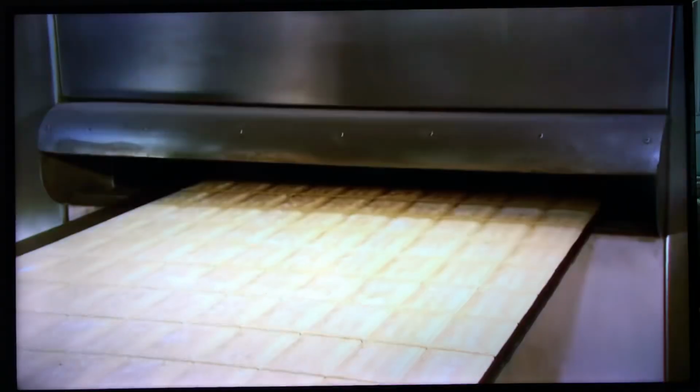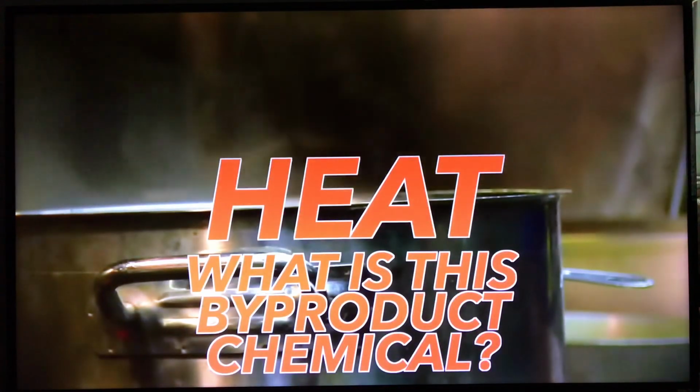It's the byproduct of ingredients that's created after you process all this crap. And specifically when you add heat. What is this byproduct chemical? It's called acrylamide. Acrylamide is created when you combine a certain protein with a sugar under high heat.